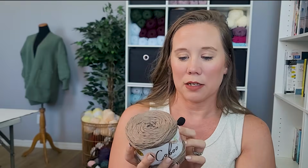It can be machine washed and dried. It's a number 3. It says not to iron. It has a great drape. Lots of colors to choose from, and it's pretty affordable.